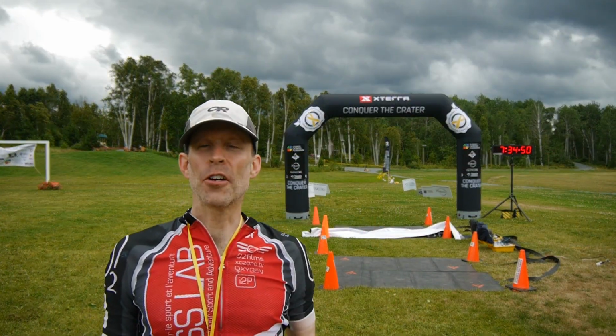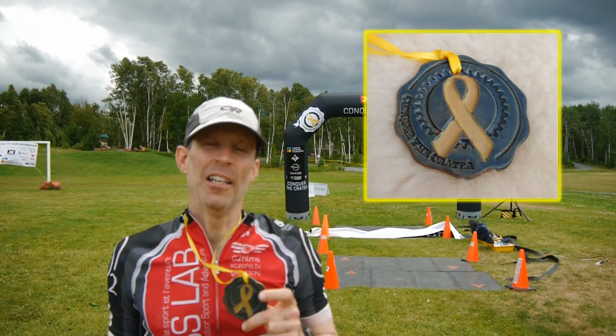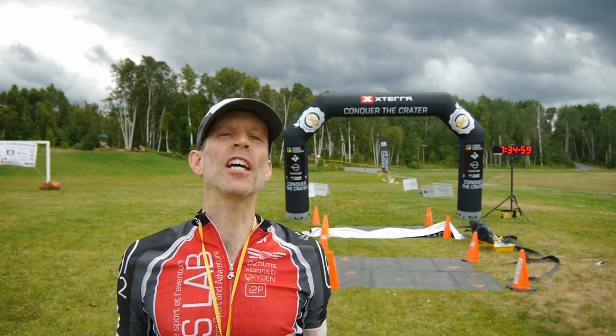Well, I'm here at the finish line of Conquer the Crater. I just finished the race and collected this beautiful handmade finisher's medal. If you're looking for a challenging ultra in the Sudbury region with great runnable terrain, come check out Conquer the Crater.